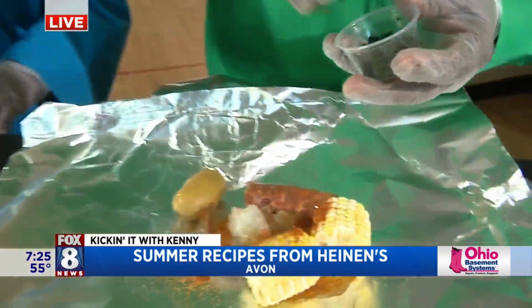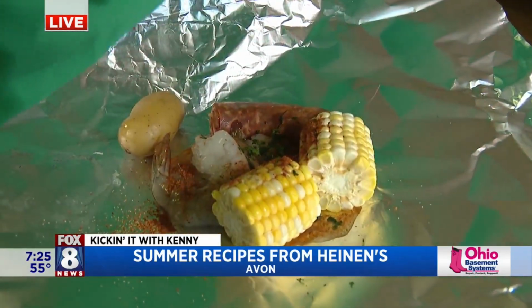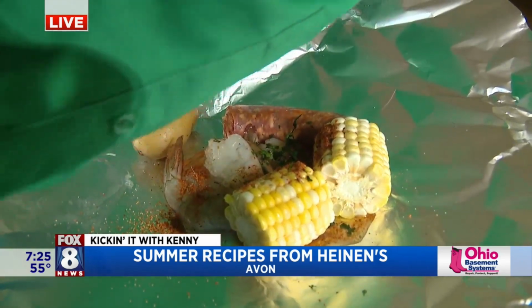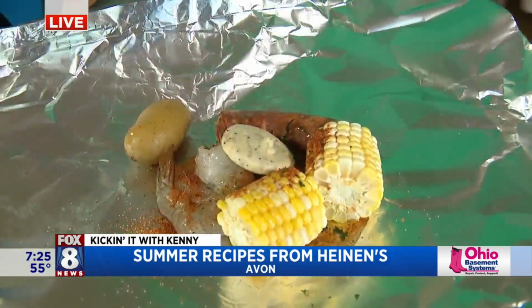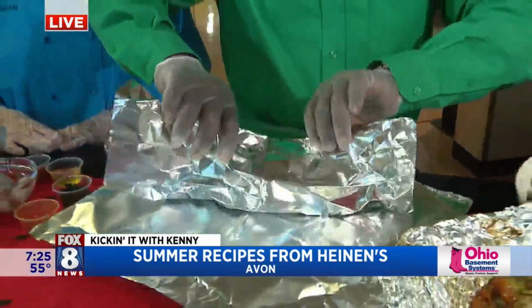Wrapping up right now. Boom, boom, boom. That is cool. And then your butter dollop. Let me get my butter dollop right there, right? And as we wrap up, we're going to fold this up. And then how long will this go on the grill? Again, 10-15 minutes. Your shrimp foil boil. That's just fun to say.